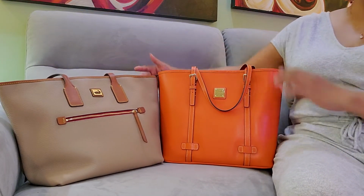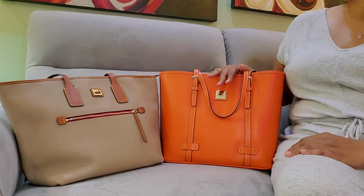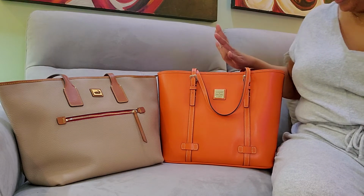This orange one is gorgeous, guys. Oh my God, it's gorgeous. I'm gonna stop saying that.